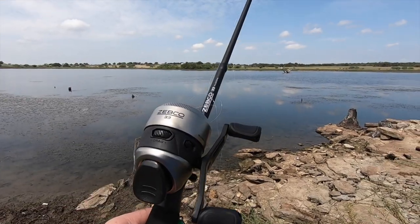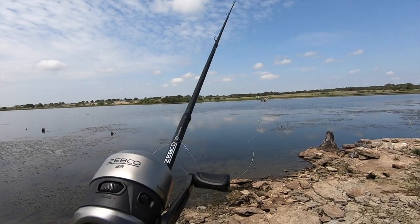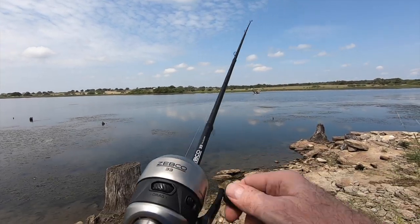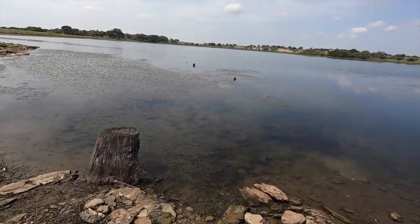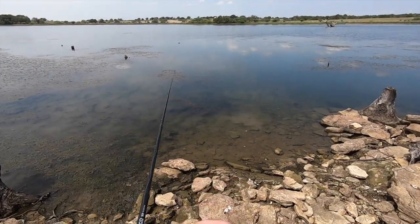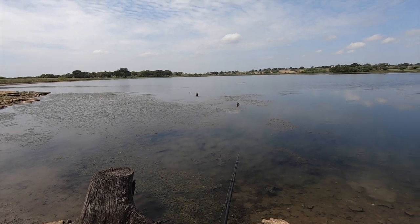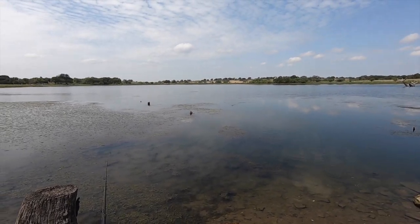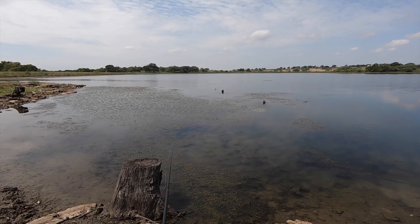All right, so first cast today, we got the Zebco 33. We got 10-pound test. We're gonna go with the topwater frog. Let's see how hungry these bass are, or what we have out here. First time ever using this rod. I don't know if you guys can see that or not.